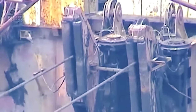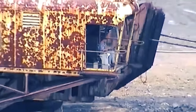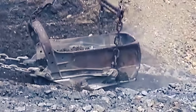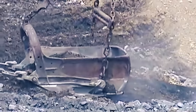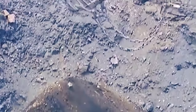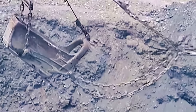This bucket alone could hold two Greyhound buses side by side. It took over 200,000 hours of work, constructed for about 2 years, and cost a whopping $25 million in 1969, which in today's money would amount to $174 million. This jumbo machine finally retired in 1999.